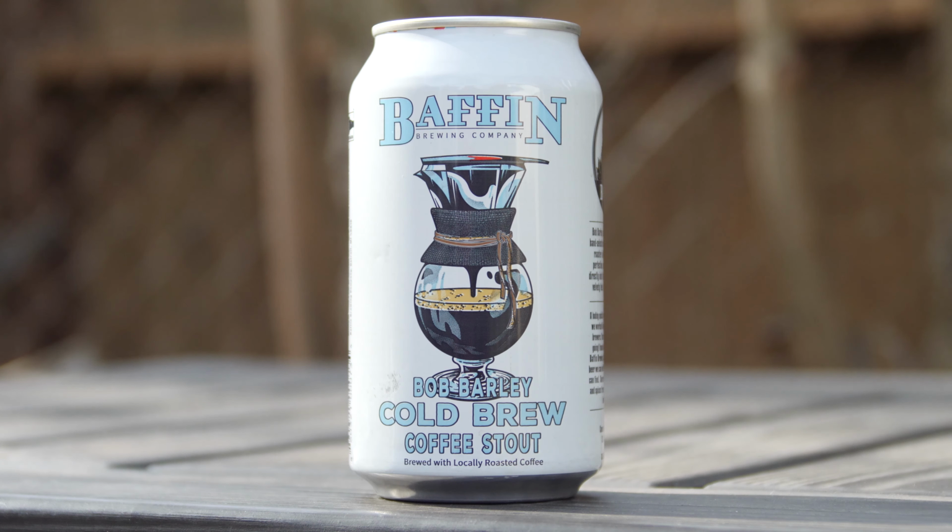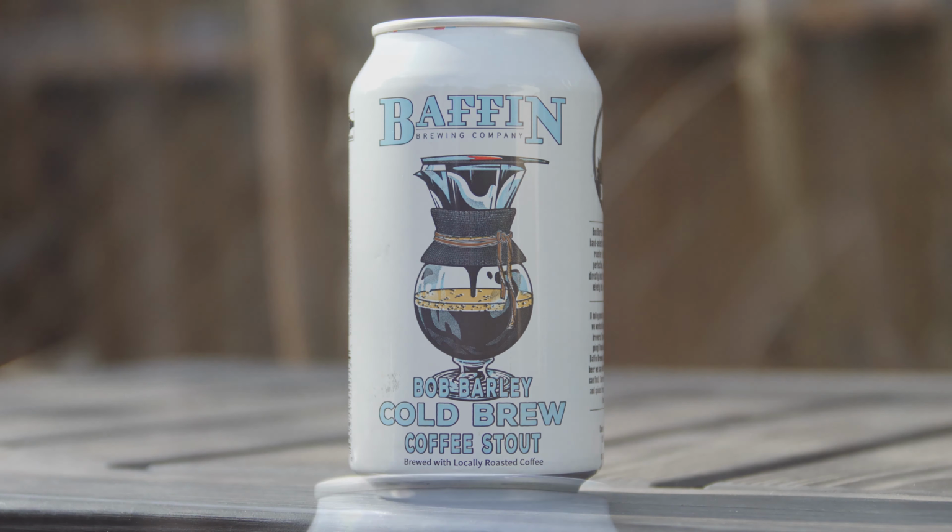And the picture here is like a sniffer glass with a Chemex, like a drip coffee Chemex, with the whole nine yards, the leather tied around the neck and everything. It's a really cool label. It shows, you know, that they're really paying a lot of homage to this whole coffee thing. And then on the side here, it has the dog.